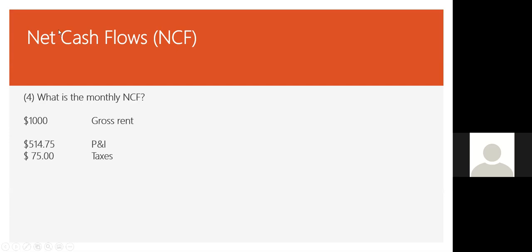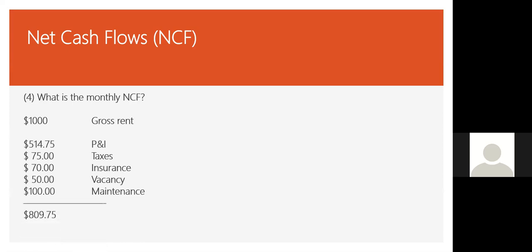Taxes, I gave you what the annual was. All you got to do is divide it by 12 and you'll get the monthly. The insurance, the vacancy rate, the maintenance, all that adds up to $809. That's all your expenses going to be coming out of that gross rent. So when you subtract your $809 from your $1,000, you get $190.25 as your net cash flow for the month. Any question?